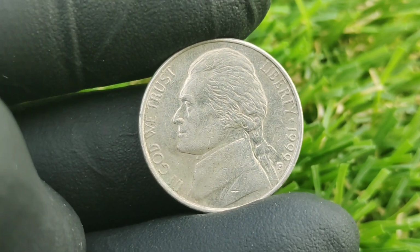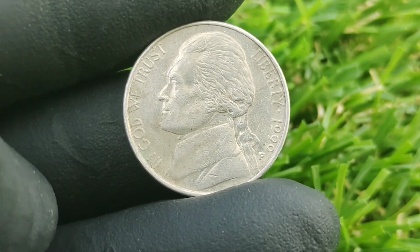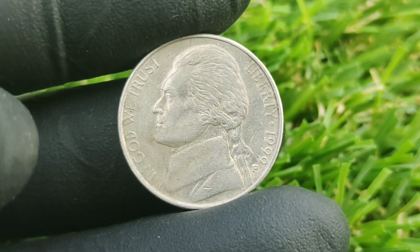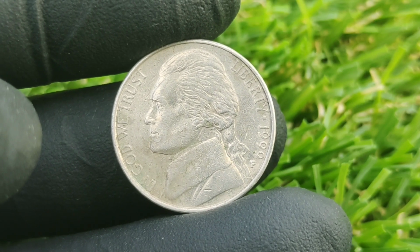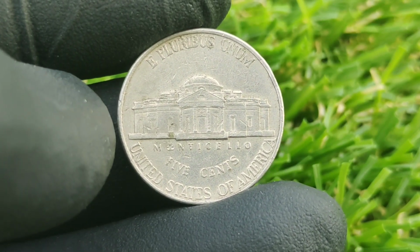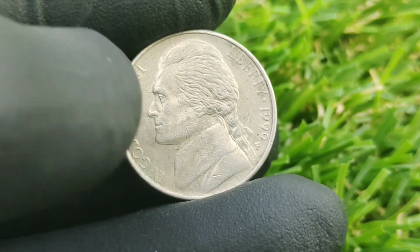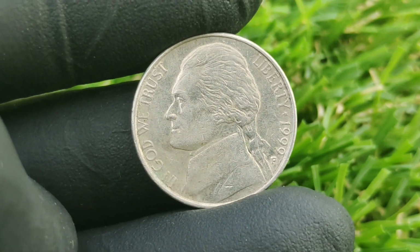It's a beautiful, classic coin that most people don't think twice about, but for some collectors, there's more to it than meets the eye. So what makes this 1999P 5-cent coin worth a staggering $70 million? It's not just the coin's design or its historical significance. What makes this nickel so incredibly valuable is a rare and unusual error that occurred during its minting process. In the case of this 1999P nickel, the error in question is a double strike.